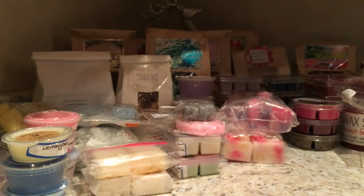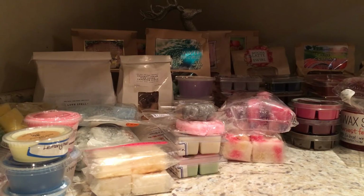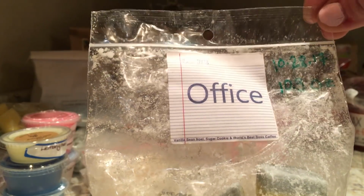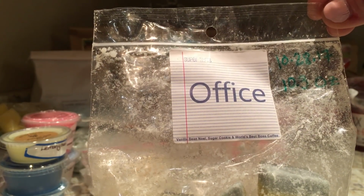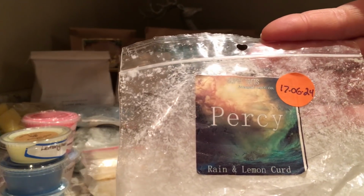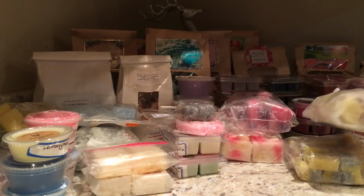This was a huge band bag. I purchased it in a D-Stash. I've given some to friends, but I have not melted it myself. It's The Office, which is Vanilla Bean Noel, Sugar Cookies, and World's Best Boss Coffee. Again, never melted this, but giving it to friends. Rain and Lemon Curd. So I'm looking forward to melting that one, more than likely in my bathroom.